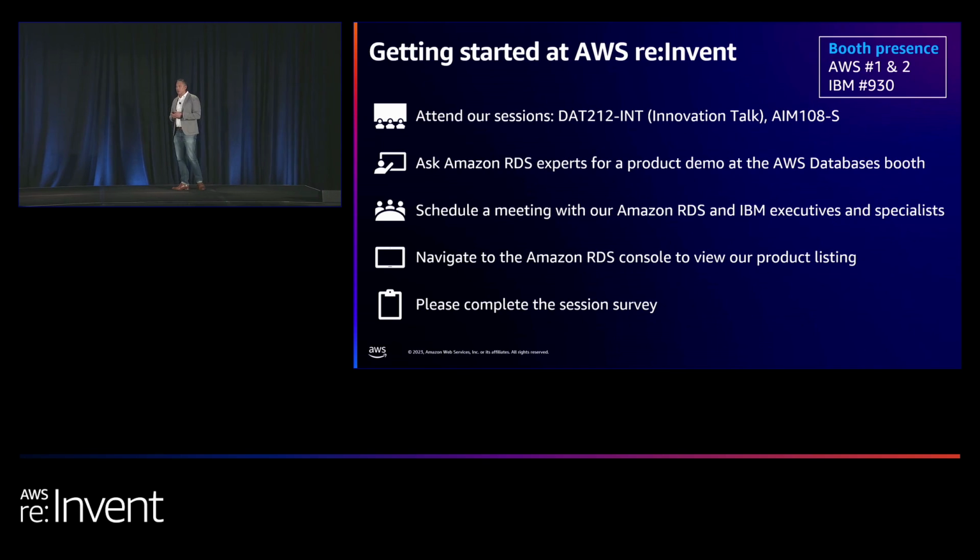So in terms of next steps, if you want to learn more about RDS for DB2, there's a number of additional opportunities. There's the innovation talk this afternoon with Jeff Carter and Manaz from IBM, as well as Raul. So you'll be able to go and attend that. We have RDS experts at the AWS booth. There's DB2 experts at the IBM booth. So please come and visit either of those booths. Feel free to ask any questions. There may or may not be some T-shirts at the IBM booth if you're interested. And obviously, feel free to schedule any conversations with either your AWS rep, your IBM rep. Happy to attend together. We've been doing a number of meetings here at re:Invent together with customers, which has been really great.